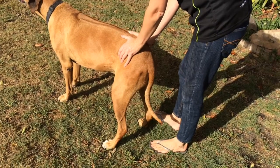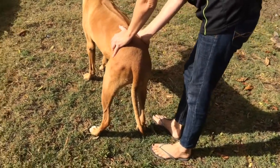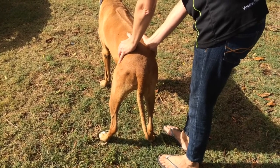These are exercises that you can do at home with your pet, as well as on their walks, and it's really important that we incorporate this into your everyday life, so that it is something that's sustainable and something that you can continue on for the rest of your pet's life. This is the hip bounces exercise. With either hand on either side of the hip, you're going to gently bounce your pet down so that they're taking weight on both their hind legs.